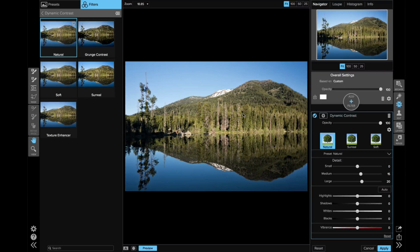You can see right away it brings in all the details. Pay attention, I'll do this one more time. Pay attention right here, and you'll notice before it's nice, but when it's turned on, it's even better. Now, even with it on, I do not want to add this effect to the sky or the blue water, because it's bringing out unnecessary texture when I do that.